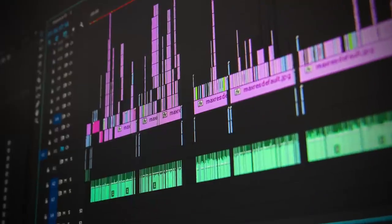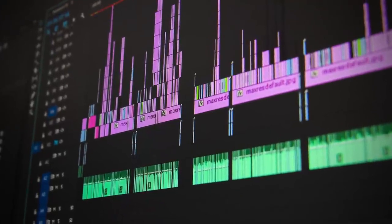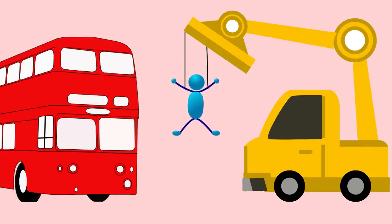Well, with the suspicious way it was edited, that could have been achieved by a number of ways, from editing tricks to a lifting system of some sort hidden from view.